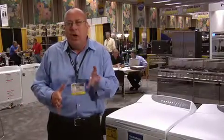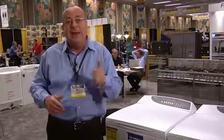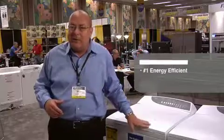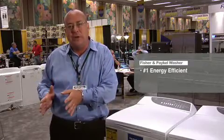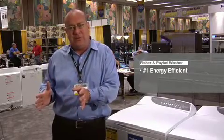pay for itself. So if you can remember 4 things on this machine, you'll have a great story, which is what you folks do best. #1, most energy efficient agitator washer, according to the Department of Energy, and it pays for itself in about 3 years with its energy savings.